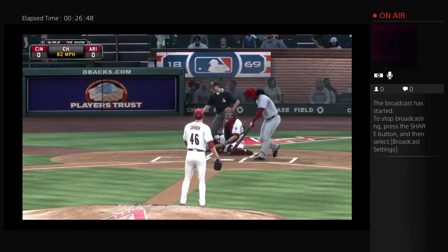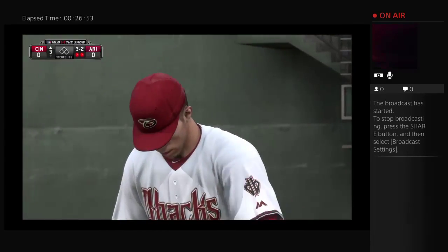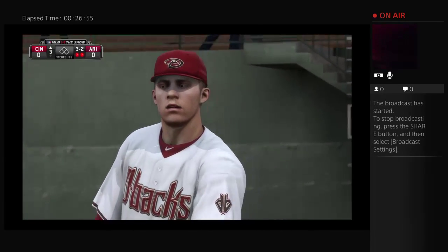Here's a swing and a miss at the off-speed pitch. It's a full count now, 3-2. Wow, what a good time to take something off of that pitch. And they had him fooled pretty good on that one.